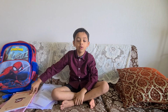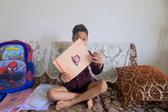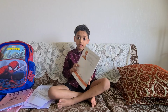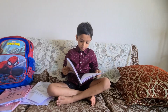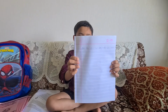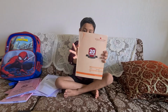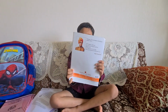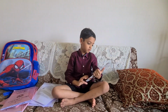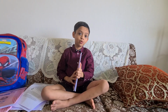Now I will show you my notebooks. This is Telugu notebook. Okay? I will show you this inside also. This is Telugu notebook. See? Okay. I am studying in MERIDIAN school.